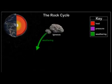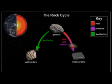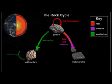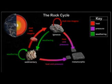Igneous rocks can be broken down through weathering, and the pieces can form sedimentary rocks. Igneous rocks can also change into metamorphic rocks when exposed to heat and pressure that change them but don't melt them completely. If exposed to high enough heat, they can melt back into magma to form new igneous rocks. Sedimentary rocks can break down through weathering to form new sedimentary rocks. They can also be transformed into metamorphic rocks through the action of heat and pressure. If they get hot enough, they can melt into magma to form igneous rocks.